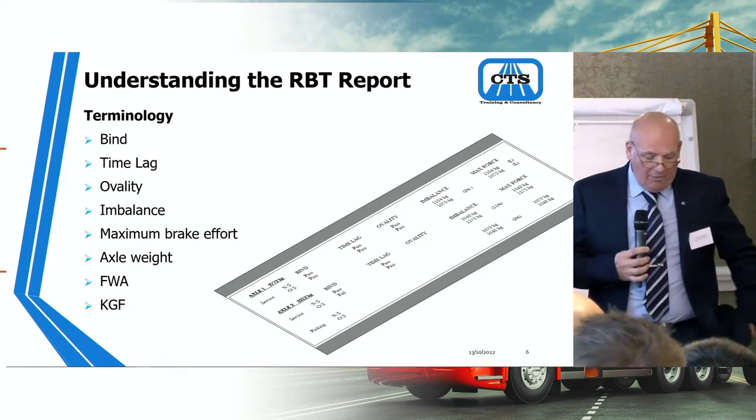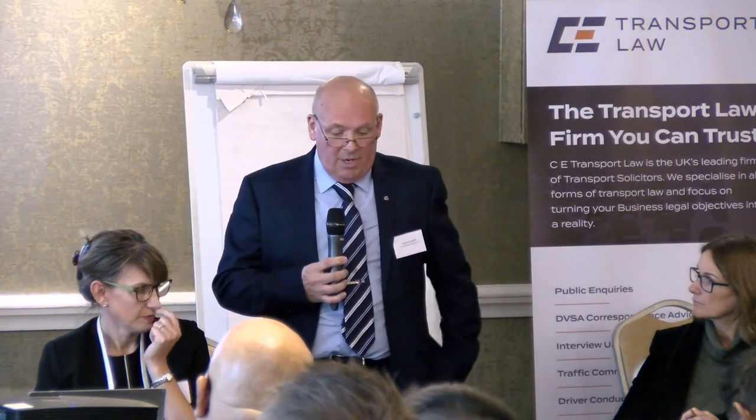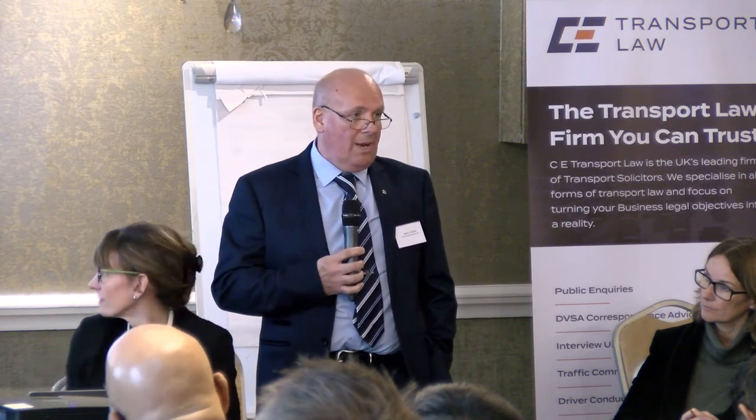Lastly, KGF, kilogram force. The amount of brake force achieved, measured in kilograms, and must be more than that 5%. The higher the better here. It shows that the brakes have had to work and they can actually stop a bit of weight. Okay. When we're down on low figures, that's not so good.